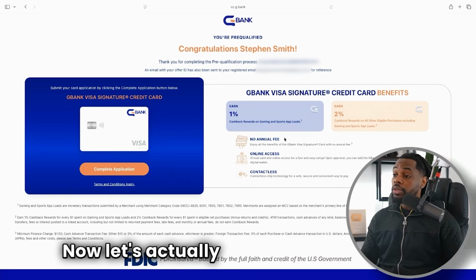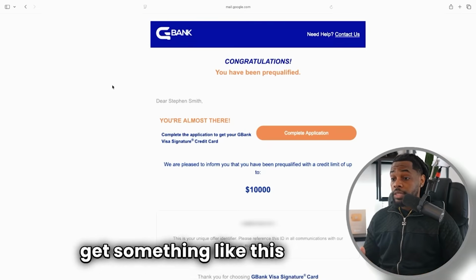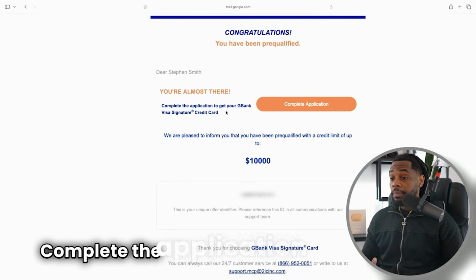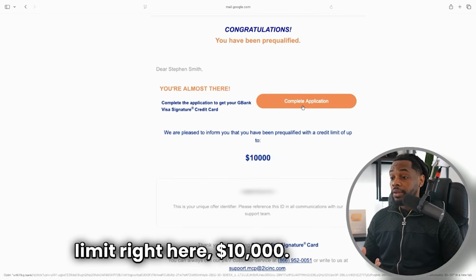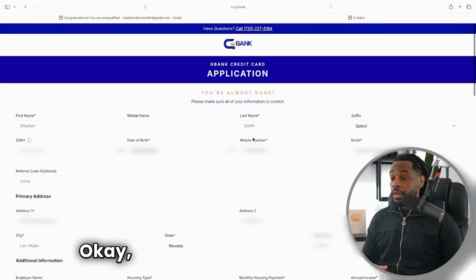Now, let's actually go to my email and see where it shows you your pre-qualification limit. All right, and then you should get something like this where it'll say, dear, your name, you're almost there. Complete the application to get your GBank Visa Signature card, and then the pre-qualified limit right here, $10,000, and then you will click on complete application. Let's see if this still works. Okay, it does still work.